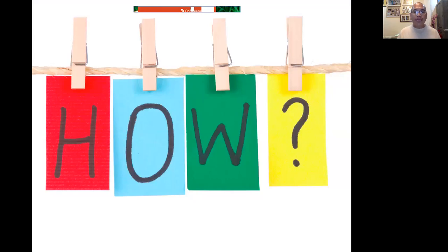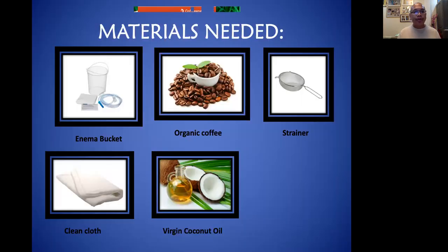Now, how to do it. So, what do you need? You need an enema bucket. So this is the bucket, and this is the lubricant, but you can also use coconut oil as the lubricant. And this is the tube, and this is the on-off, and this is just the cover. So this blue thing, you don't have to use this one.